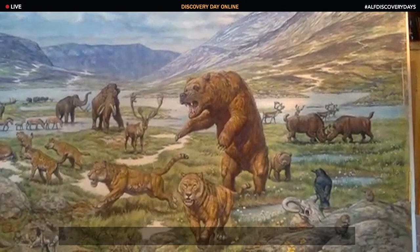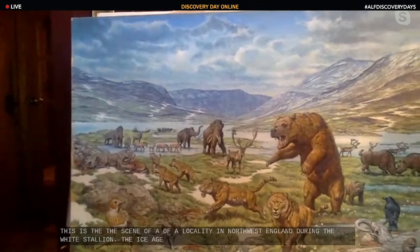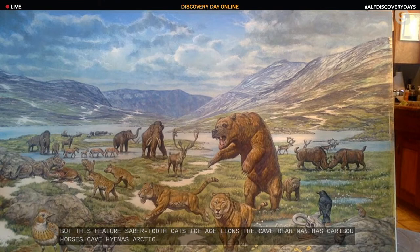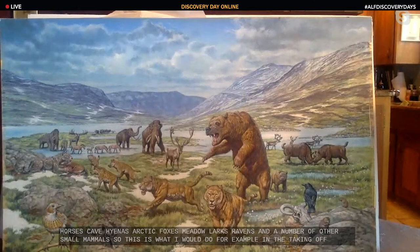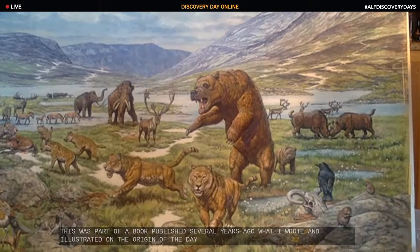This is the scene of a locality in northwest England during the Weichselian period of the Ice Age. And I'll just tilt it a little bit so you can see it more. But this features saber-toothed cats, Ice Age lions, a cave bear, mammoths, caribou, horses, cave hyenas, Arctic foxes, meadowlarks, ravens, and a number of other small mammals. So this is what I would do, for example, in taking what I did with the illustration I showed you and putting it into an entire scene. This was part of a book that I published several years ago, wrote and illustrated, on the origin of the big cats. So this gives you some idea about how an artist would recreate an entire world like this.